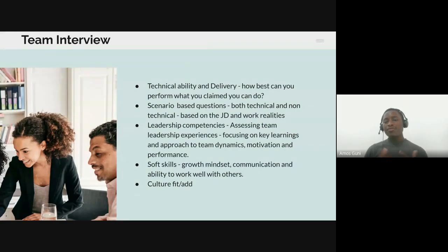But secondly, a useful tip here for scenario-based questions: you can use YouTube as a useful tool to learn the STAR method to help you prepare for scenario-based questions. And probably, Wycliffe, you can give us a random link on the STAR method. People can just copy and paste, and they can get other links later.